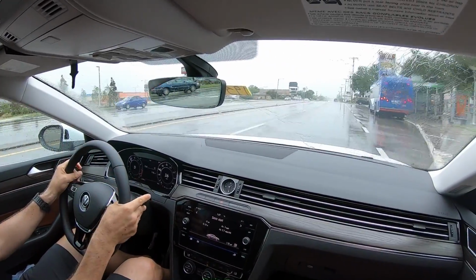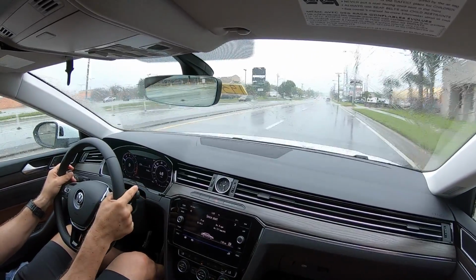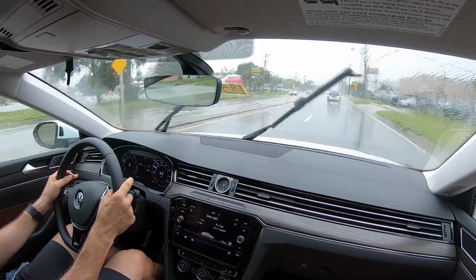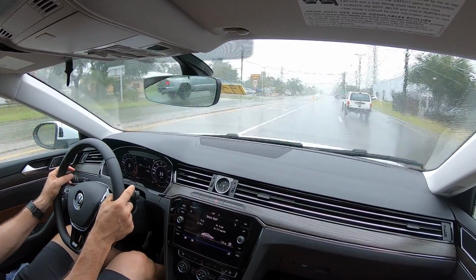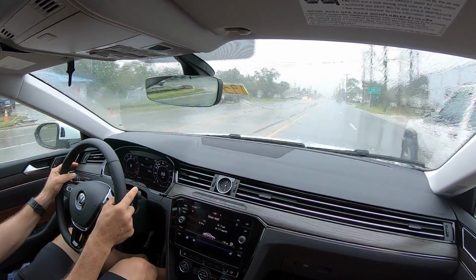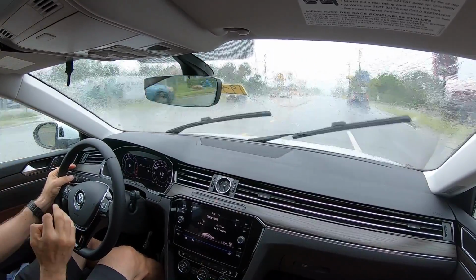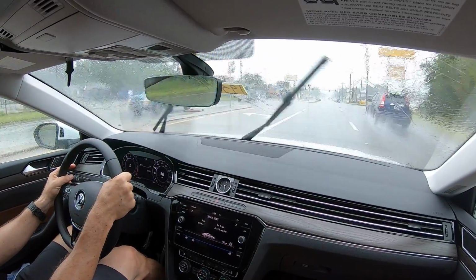Obviously, here in Florida, it's raining. This one's a front-wheel drive, and we're still getting really good traction to those front wheels. Now, one thing that I know many people are going to want, and you can see typical Florida drivers in here, is more power. I'm gonna go ahead and slow down to about 30 on throttle. It's not too bad. It's just for this price point, I would like to have a little bit more power.